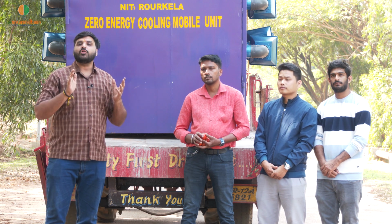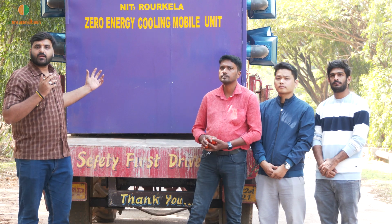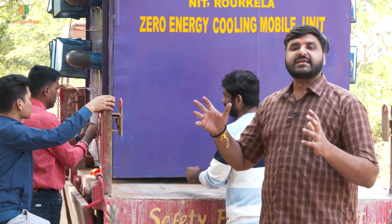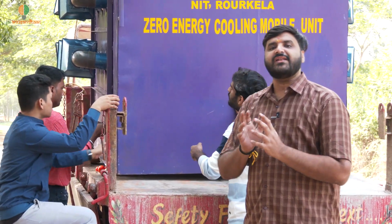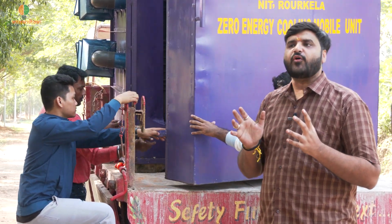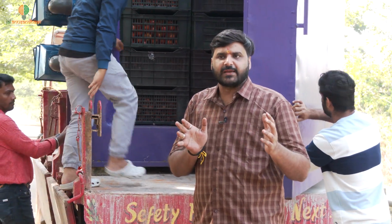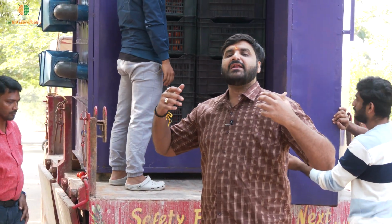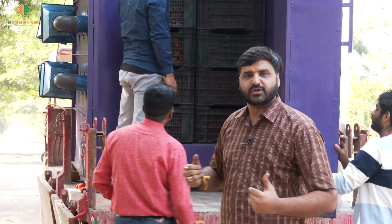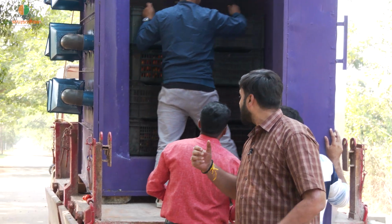With this, I want to show you what is inside this particular mobile unit. In this, we have the capacity of around 750 kg of tomato. This we have particularly designed for the vehicles used by small farmers. It can be further enhanced to the capacity of tons and tons, because this mechanism can be derived and applied to all types of systems.